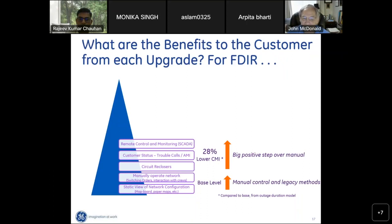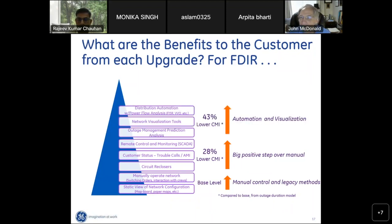Customer status with trouble calls and smart meters and circuit reclosers. And this will bring increased benefits, 28% lower customer minutes interrupted than the base level. Okay. Next step would be automation and visualization. We had distribution automation, but with power flow analysis, network visualization, and outage management prediction analysis, and this brings 43% lower customer minutes interrupted than the base level.